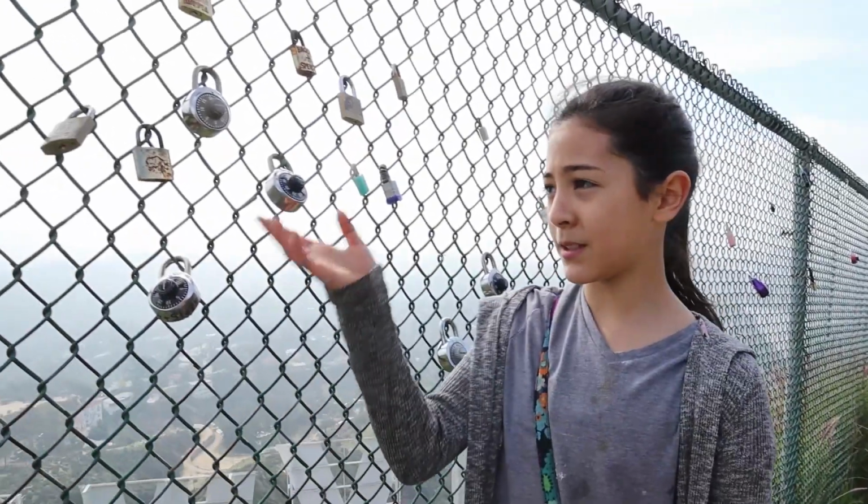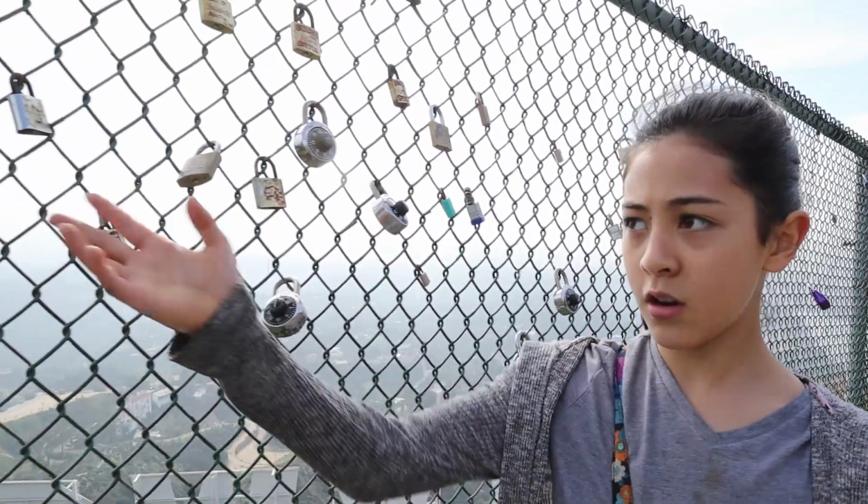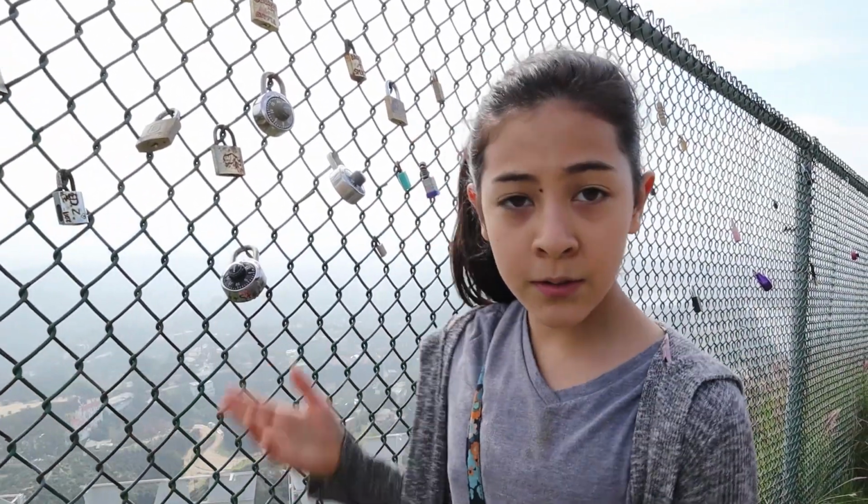A lot of people put these strange, all different kinds of blocks on the fence. I don't even know why they're here. If you know, comment down below to let me know.